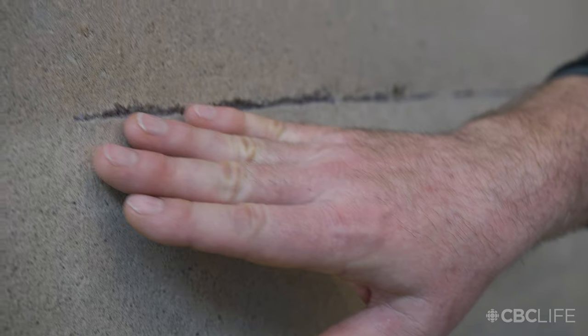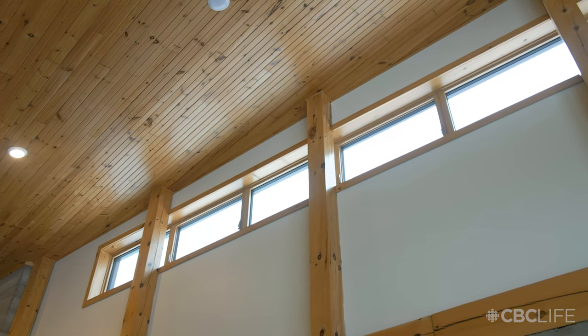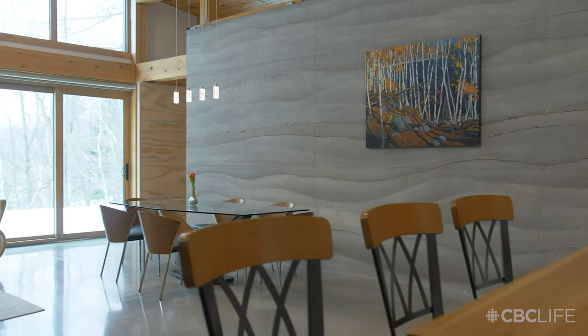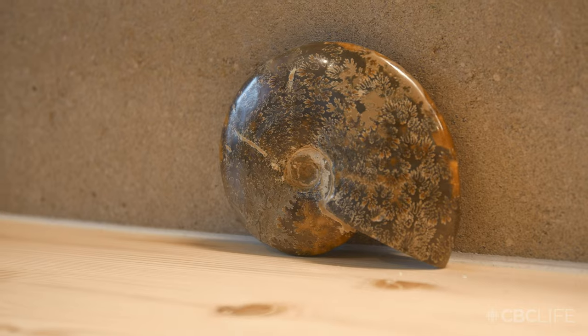The walls have two functions. Not only are they very attractive and interesting to look at, but they also serve as a passive heat source for the house. The angle of the sun is such that it shines on this wall, and that generates heat, which is then brought down into the subfloor of the house, which reduces our energy costs. It's an extremely efficient way of heating your house essentially for free.